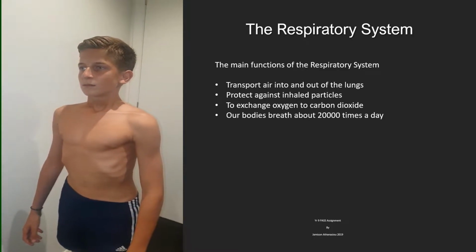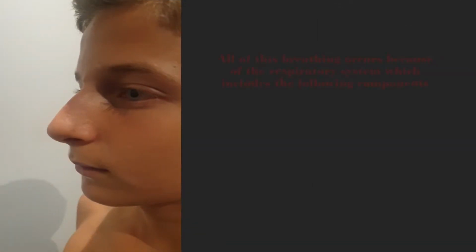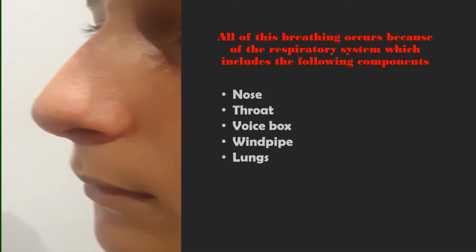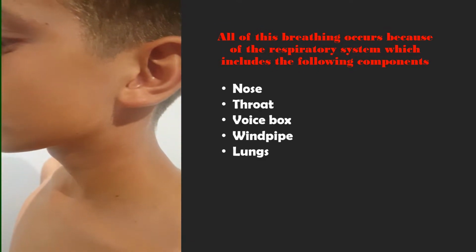Breathing happens automatically. Every day the body breathes about 20,000 times. All of this breathing occurs because of the respiratory system, which includes the nose, throat, voice box, windpipe, and lungs.